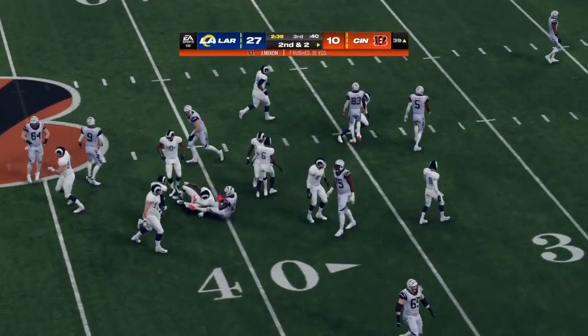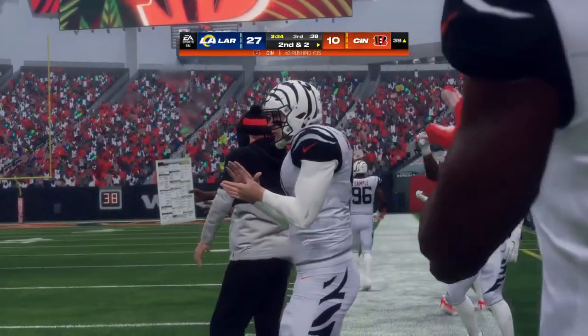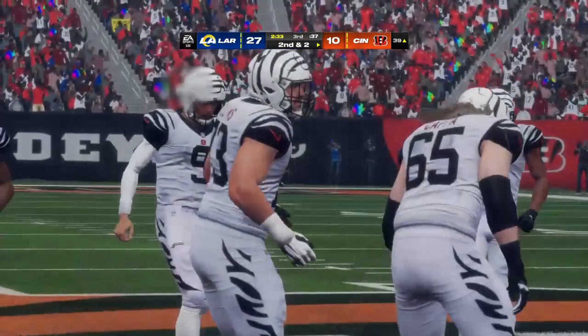This will be stopped about 2 yards shy of the marker. 8-yard gain, 2nd and 2. Not too many offenses want to turn down long drives, but when you're down what they are, they've got to pay it off with some points.